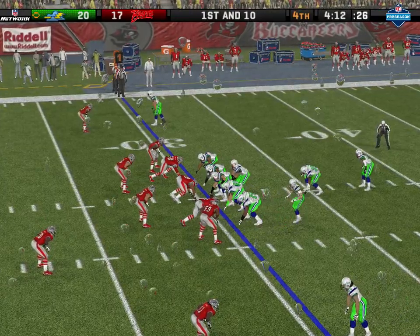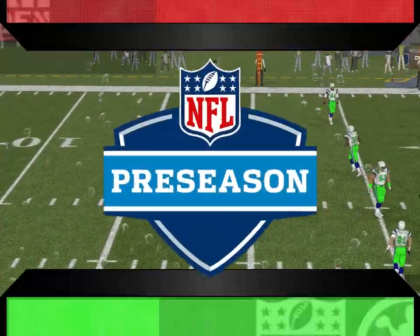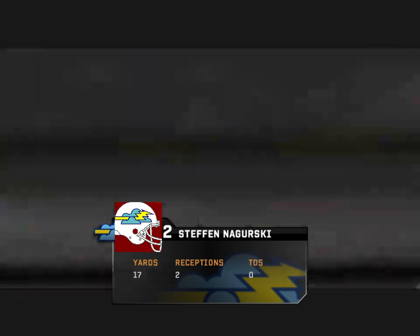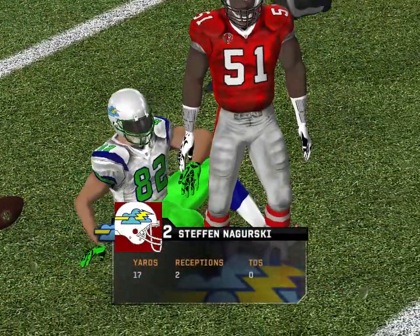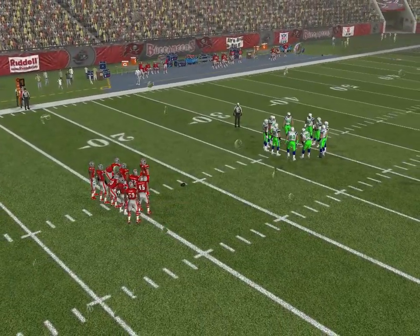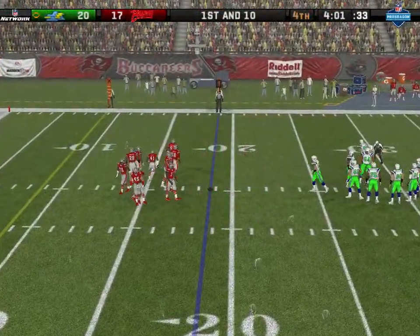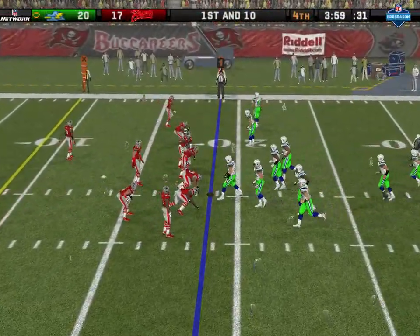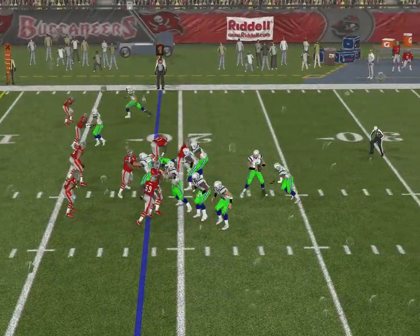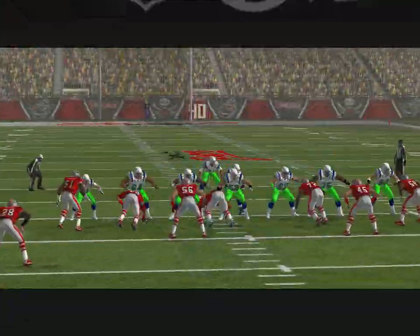Peterson sends a man in motion. Gets rid of it. And the catch is made. Number 28 comes up to make the play at the 19. Here we go. Gets the delayed handoff. Number 45 is there on the stop.